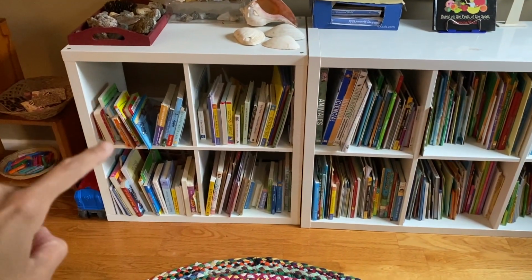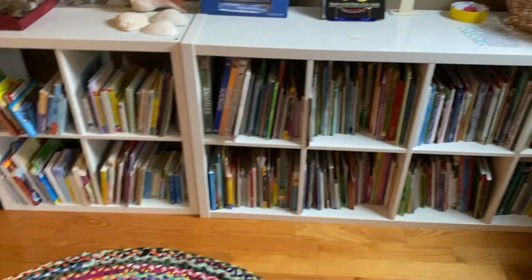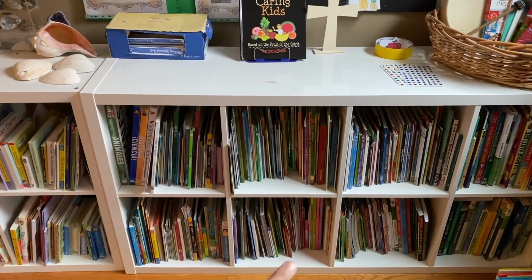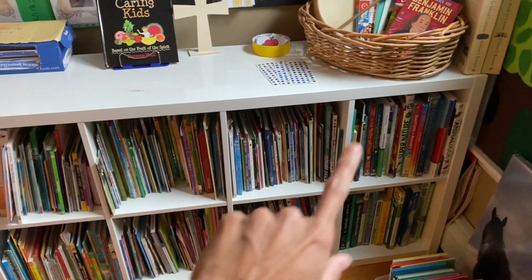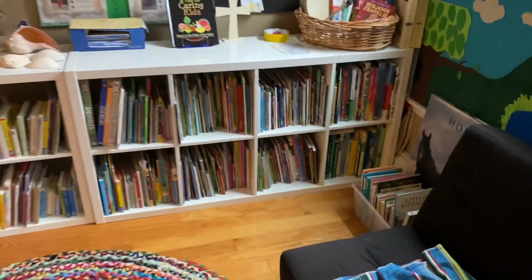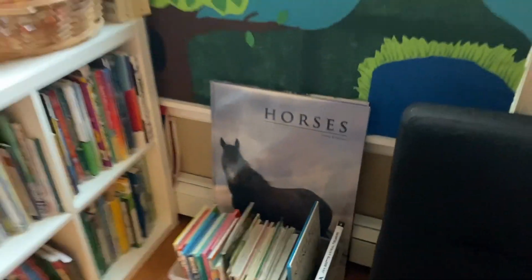Over here we have our toddler books. Over here we have our Spanish books. We have our fiction. Here we have our character books. Here we have our nonfiction section. We have a lot of nonfiction books. We get most of our fiction books from the library. Here we have another little extra basket of fiction books.